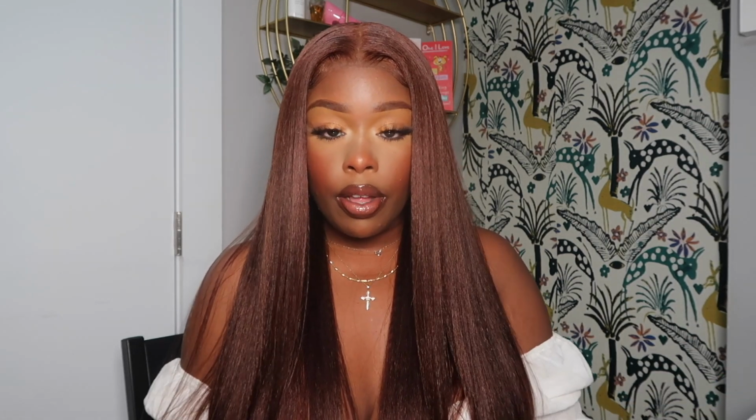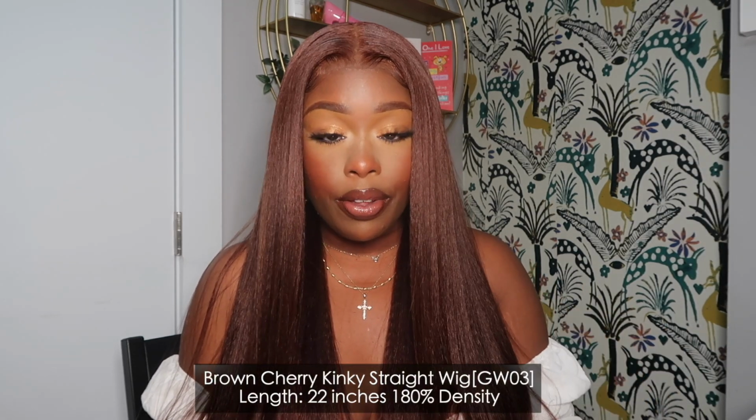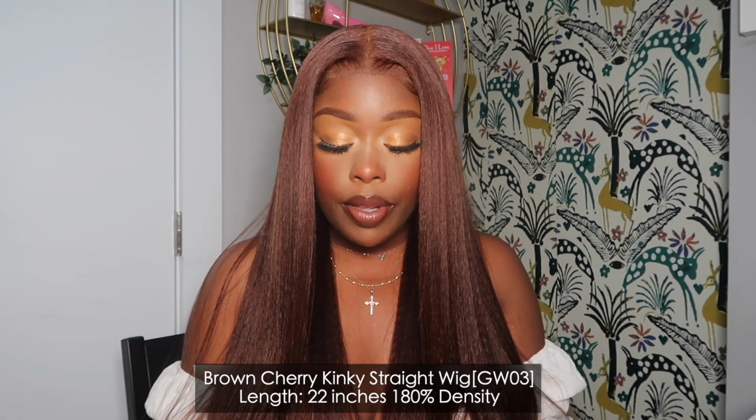As you guys can tell, Wowafrican has done it again. This is probably my favorite color, favorite density, favorite style from this company. This color has been going around all over the place, but this is by far the best unit, this color and this style.